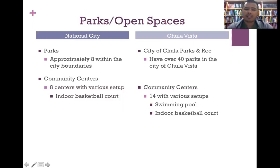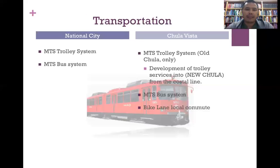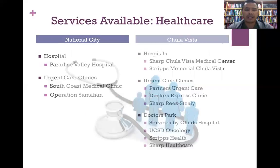Parks. There are tons of parks in Chula Vista just because of the money. You have 40 parks in Chula Vista versus 8 parks in National City, and 14 community centers versus 8. For transportation, both have the trolley system and the bus system. They have bike lanes in Chula Vista that help the local communities get to their local businesses or jobs. For healthcare, there are 2 hospitals in Chula Vista versus 1 in National City, and 3 urgent cares versus 2.